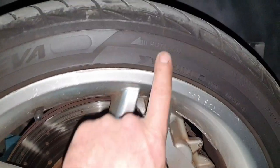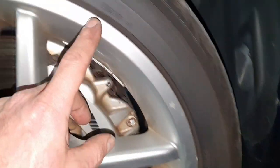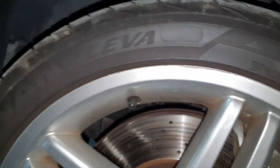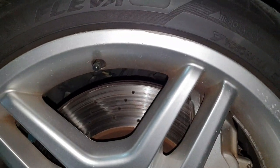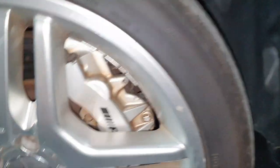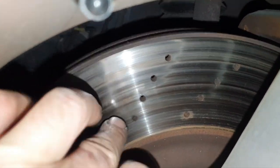Rotation mark and date. Where is the date? Come on, am I blind or what? Where in hell did the date go? Oh boy. Okay, when we lift it up, I'm going to see from inside. It might be from inside, yeah. Tesla Max, okay. Brake rotor, same. Same as the other one. Yep. Brake pads looking good. All right, let's lift it up now.